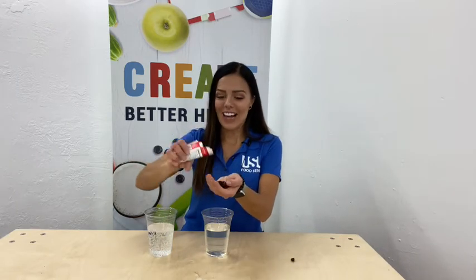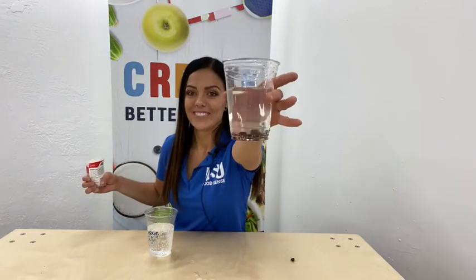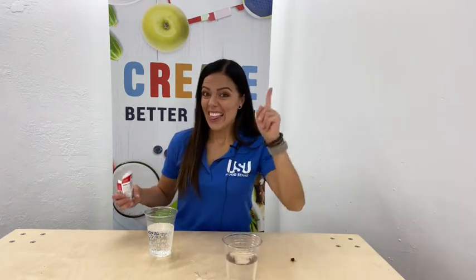In our water glass, we'll see the raisins sink. They are more dense than the water. Sink to the bottom. Then in our Sprite or carbonated water, we add the raisins. They still are more dense than the liquid, but the carbonation, the carbon dioxide or little bubbles in the water, they add a bubble jacket to our raisins, which causes them to become less dense and float to the top. Let's see.